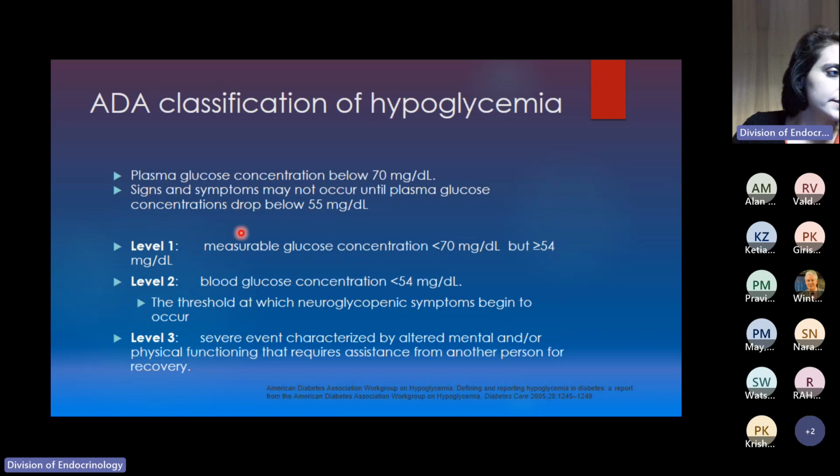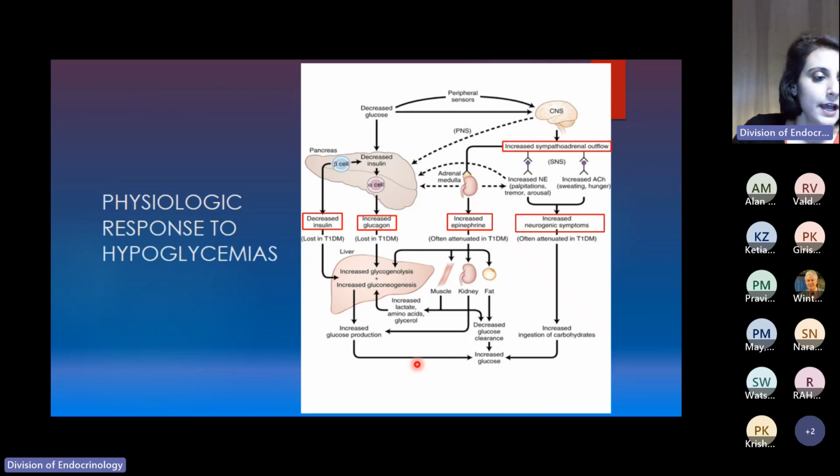So on the basis of that, we can classify it into 3 levels. Level 1 is when the sugars are between 54 and 70. Level 2 is if it's less than 54. And level 3 is where the event is so severe that the patient has altered mentation and requires assistance from another person for recovery. And it'll take a few minutes to explain the physiologic responses to hypoglycemia.